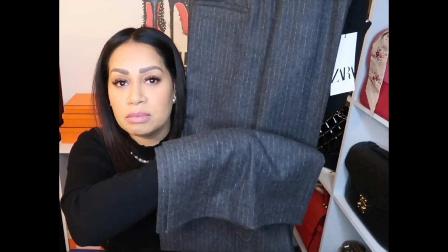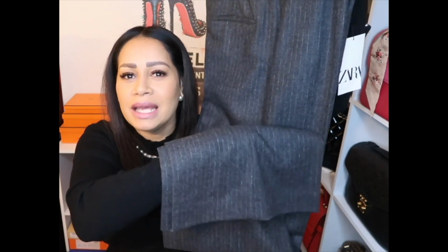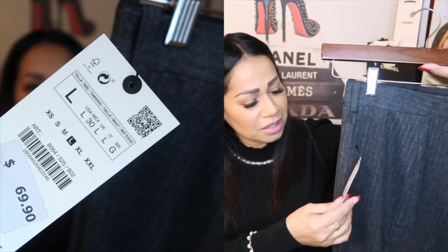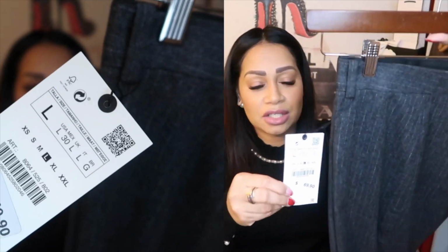I need to go have them taken up just a bit, but I intend to wear these so that you just get a peekaboo look of the front of my shoe. I think this is another day to night option. It's very elegant. I just really loved it.